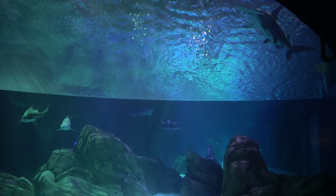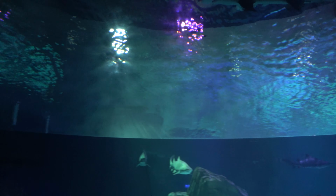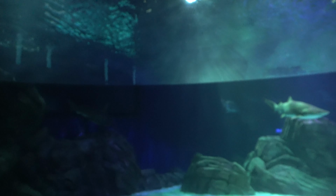The final room in the shark area is a big dome where the sharks can swim over you, and there's a glass wall in front of you.